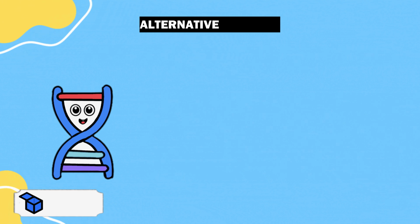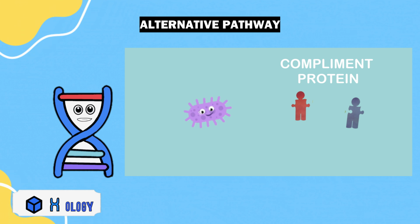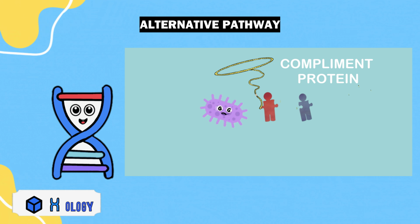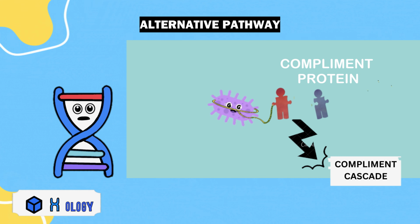3. The alternative pathway. This one is your immune system's early warning system. It doesn't wait for antibodies. Instead, complement proteins randomly patrol your body, and if they detect something suspicious like the surface of a pathogen, they activate themselves. It's fast and doesn't need prior recognition of the invader.